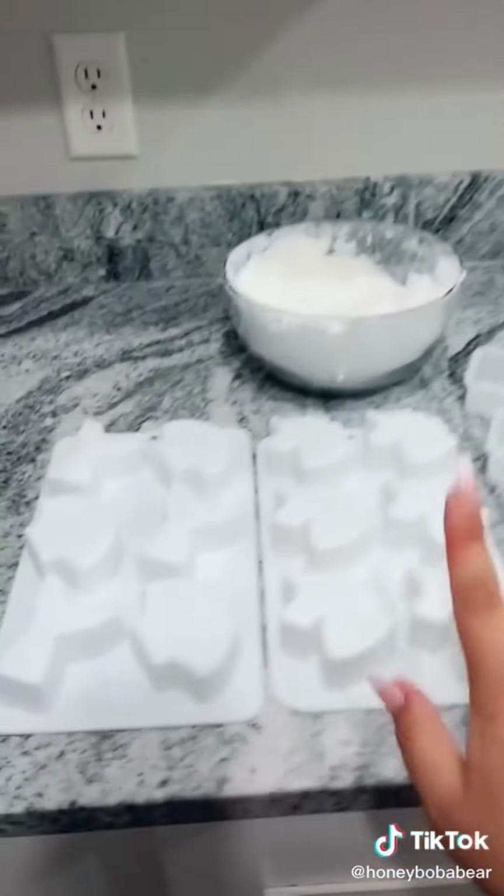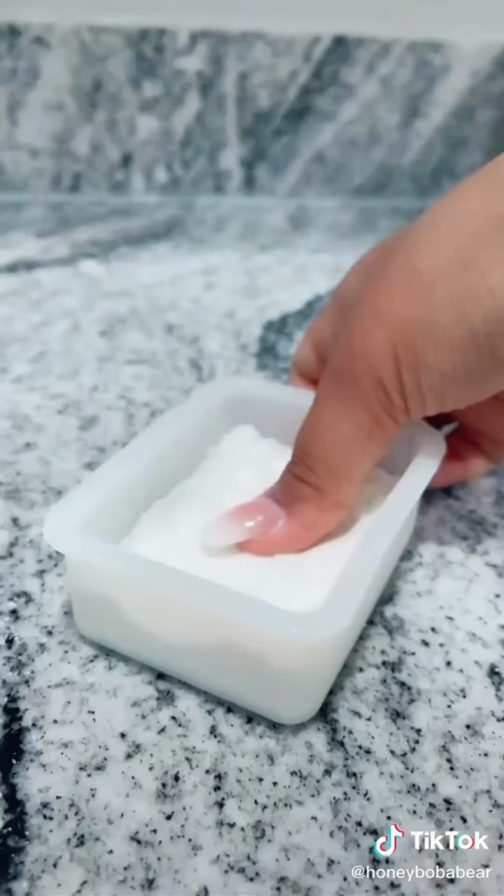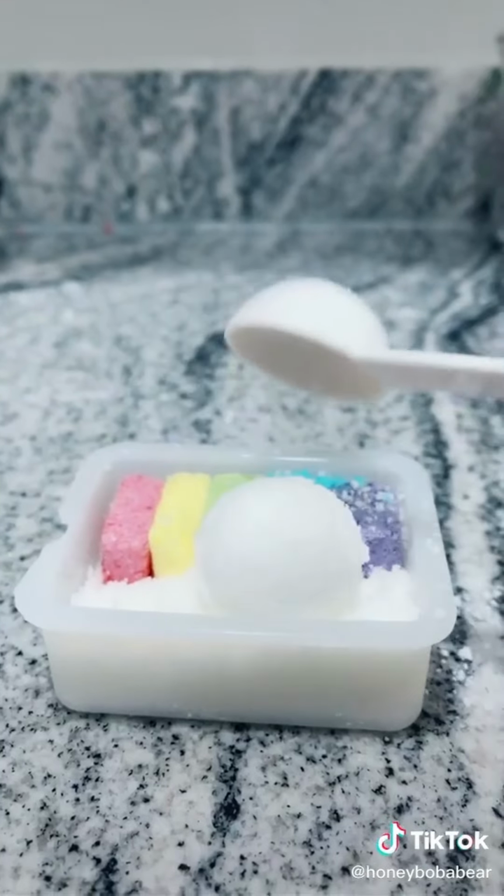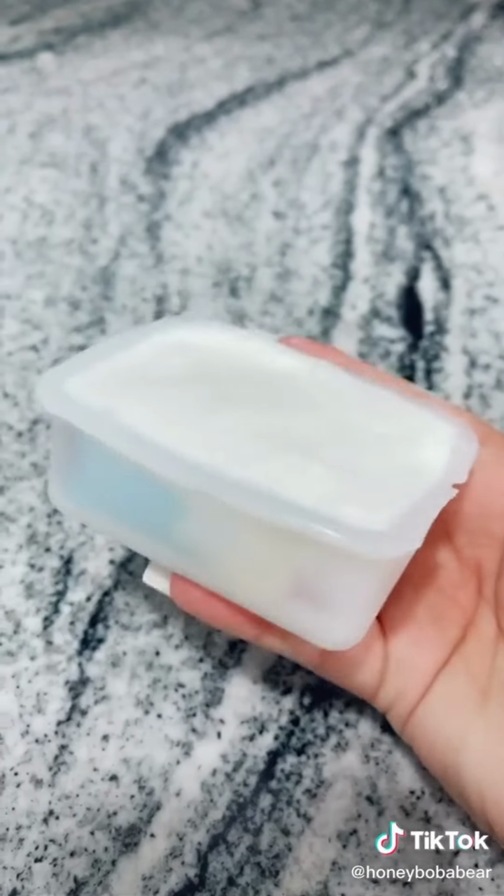Didn't want to wait for cloud mold, so I'm using seashells, unicorns, and rectangles. Pack in the first layer. Cubes were too big, so I just cut them in half, and I'm lining them up like this. Bam. Now add your last layer. I hope this works. Stick it in your freezer for about an hour or two.